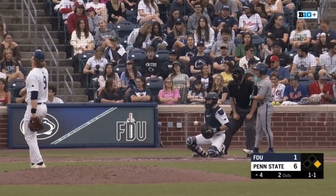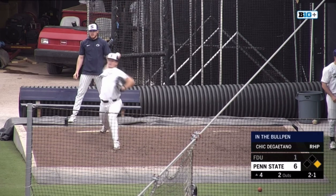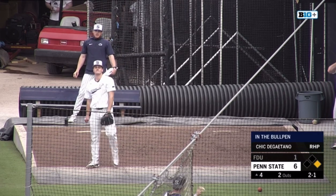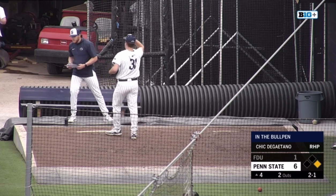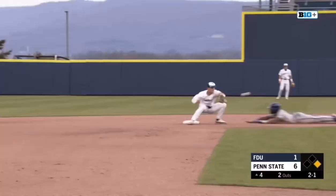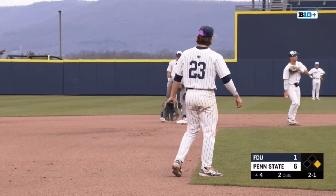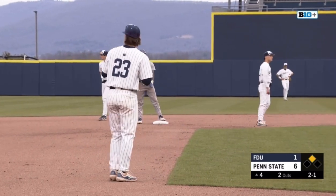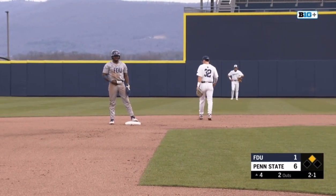The 1-1 pitch. Sanders stays put this time, and that pitch is blown away. Some action in the Penn State bullpen. Chick Diagatano will get to work again. Lots of Penn State arms want to get work in as Sanders is off again on the breaking pitch. JT Marr, a little off-balance throw, not in time. It was the breaking ball for Throneberry. Good time to go for Sanders. And he's got his second stolen base of the day.